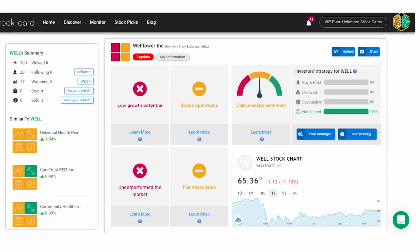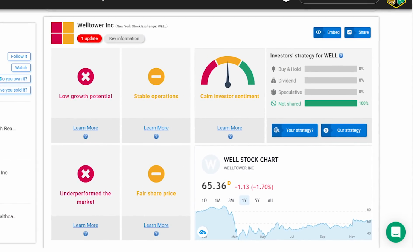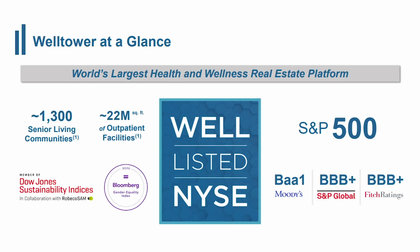And one healthcare REIT I've owned for years is Welltower, ticker WELL. Now, this is a senior living REIT with about 1,300 properties across the United States, but also with 22 million square feet of outpatient facilities. And the outpatient and the health services properties are about 31% of that net operating income. So that's really given the company that stability and cash flow throughout the pandemic.